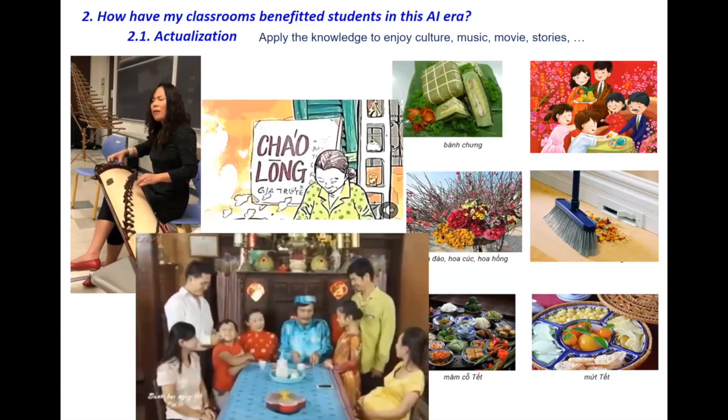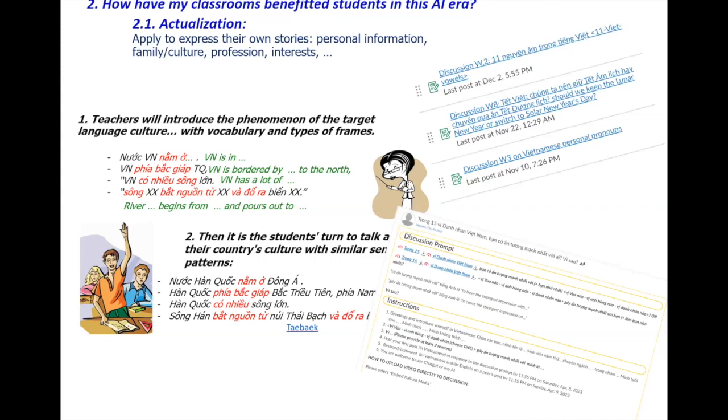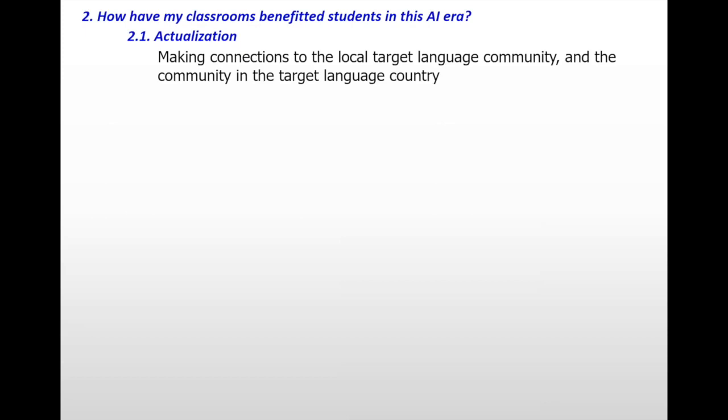We help our students apply their knowledge to express their own story, using the phenomena, the target language, and culture, with the type of frame we teach them. They can present themselves, their own story, not only their personality, but also their culture and some kind of social issue. In actualization, we help our students apply the knowledge to express their own ideas. We can help them practice critical thinking skills.